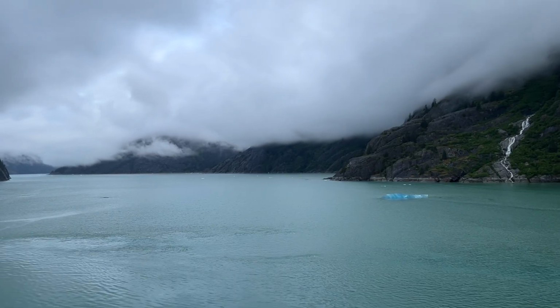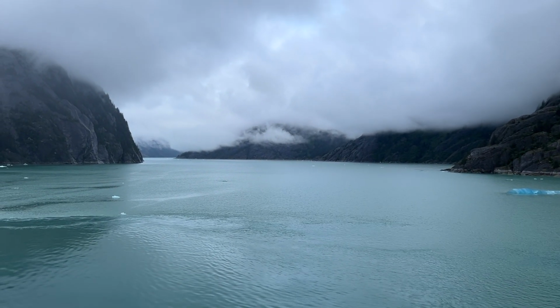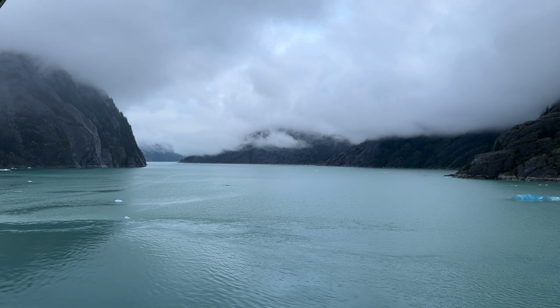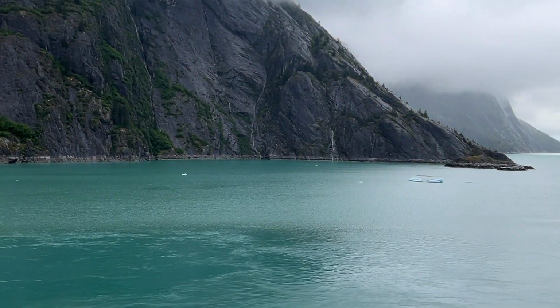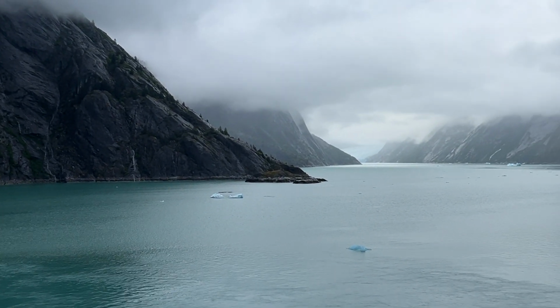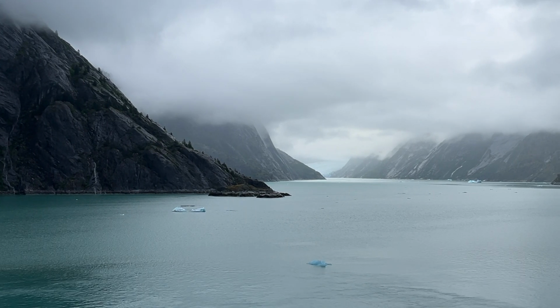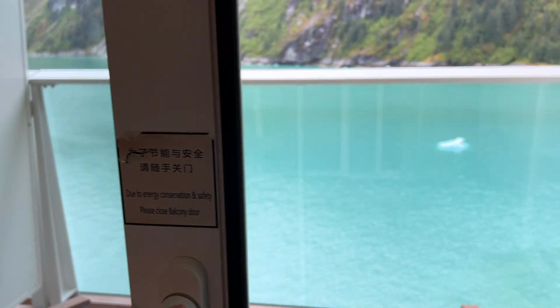We are nearing Dawes Glacier, so I decide to go to the front of the ship to see what the view is at that angle. While here, the captain announced that there is an iceberg in our path and that this will be as close as we can get. He will be rotating the ship for us to view it. I go back down to my balcony cabin and look at the view from here.